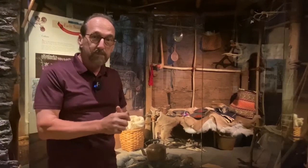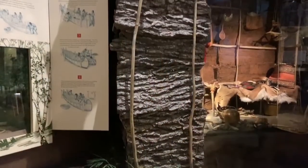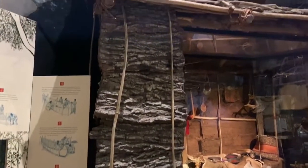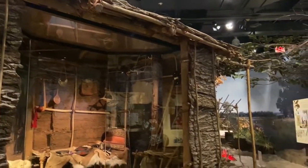And it's a whole different type of house. This is kind of a miniature version of a summer house. It's rectangular. It has a gable roof on it. It's very different from the dome-structured wigwam. But a lot of the inside is the same.